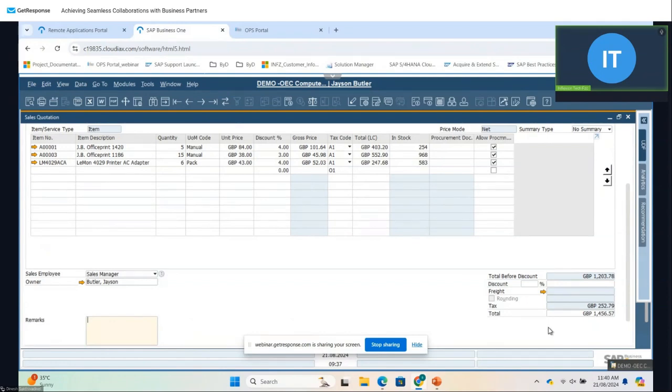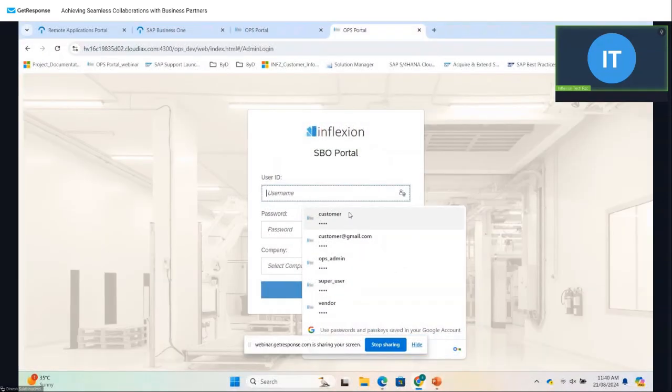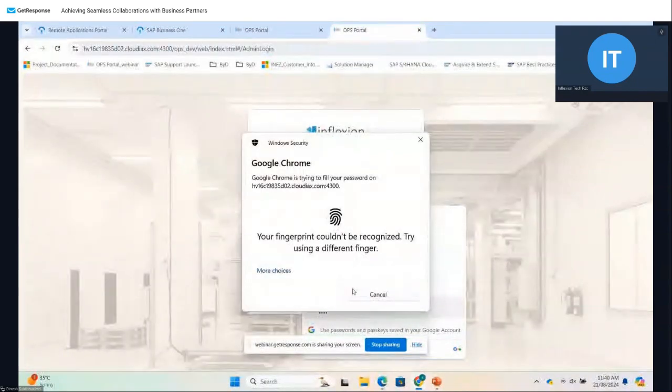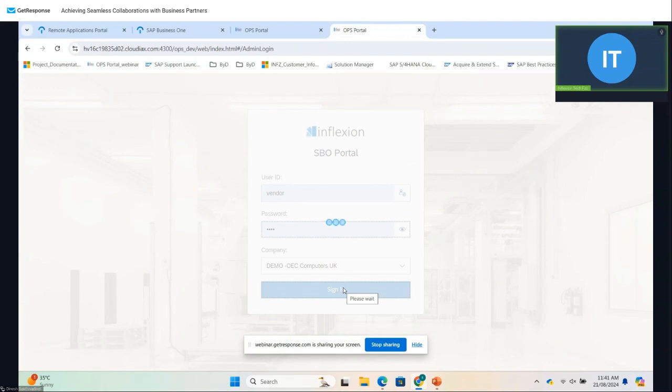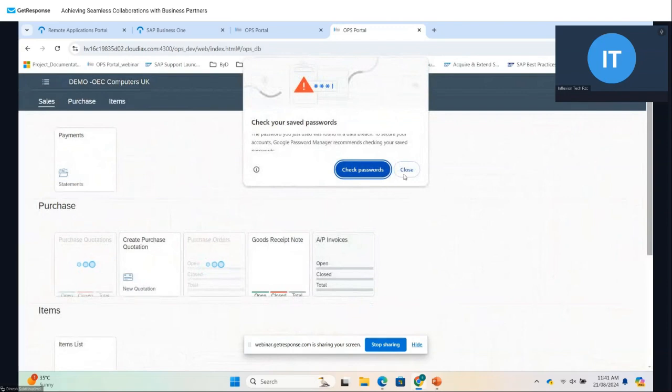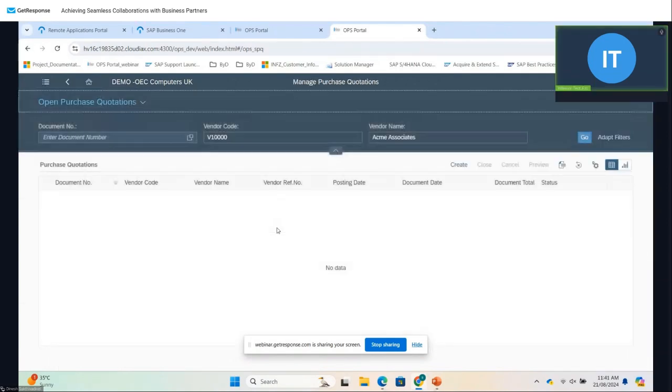Eventually, the supplier will be granted access to the ops portal. So let me change to the role of supplier. As a supplier of OEC Computer, I'm logging in to the portal to see the list of transactions that have been sent to me. This is the cockpit of the supplier portal. I can click on purchase quotation to view the list of open and closed ones.